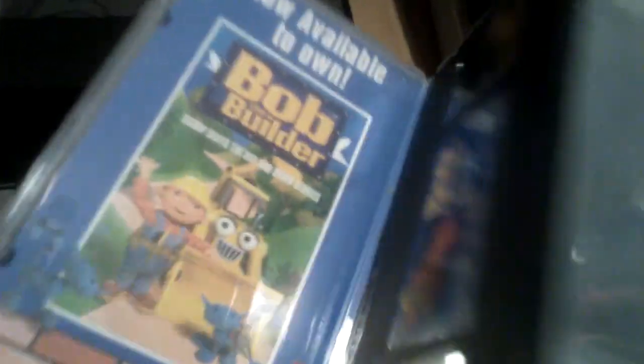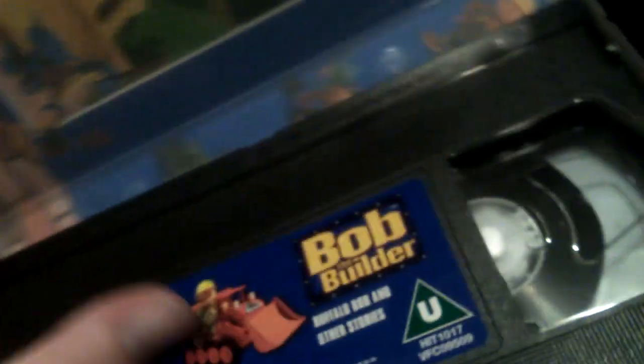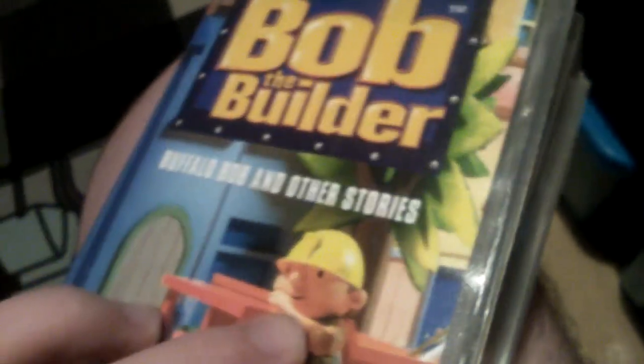Here's the tape, which is Scoop Saves the Day. I'm hoping to get that tape along with Bob's Animal Friends, which is another tape I don't own in my collection. I think those are the only tapes for the Bob the Builder tape. There's tapes like Race to the Finish and Team of Chimes on VHS, but I have those on DVD. Let's see about that. Not working well.